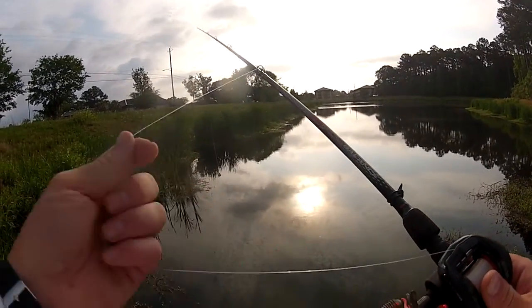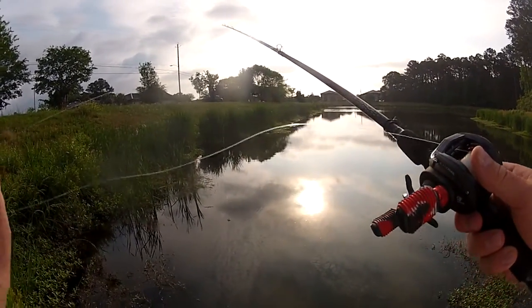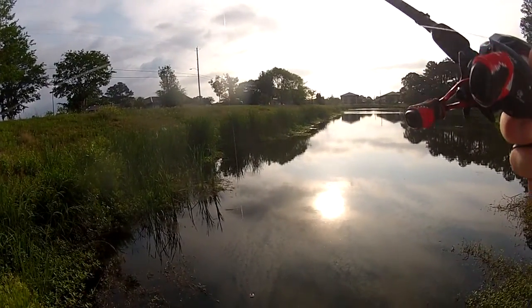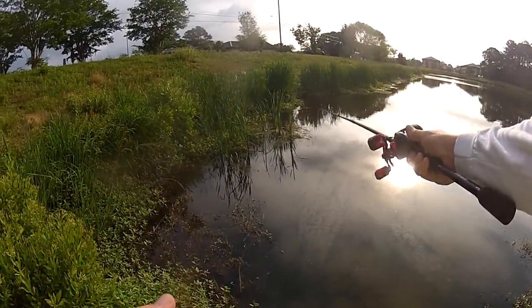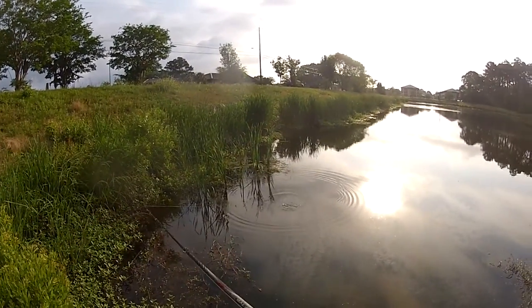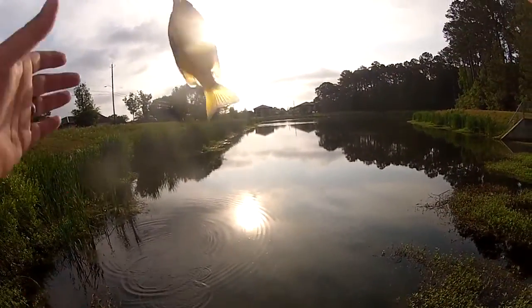And I mean, you can see right there some bubbles. I'm just kind of letting it drop. I've been hitting them one cast right after the other. I mean, almost as soon as that bobber lands in the water, there's fish coming to take it. See? Already. There's one right there. Man. Some greedy little boogers.